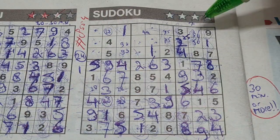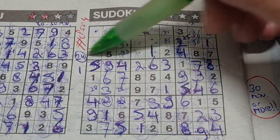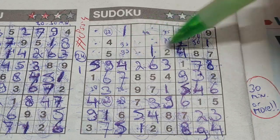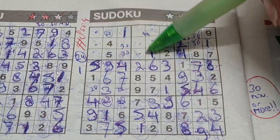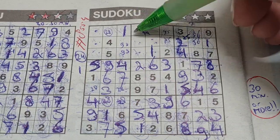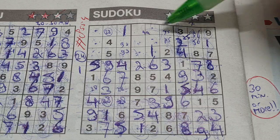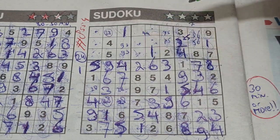Okay, how about these 3 missing numbers? 9, 3 and the... 1, 2, 3, 4, 5. Need a 6 here. One of these 2 boxes should be a 6. Need a 6 there. Need a 6 here. 6 is a difficult number. 3, need a 3 here.